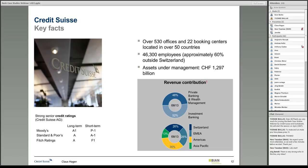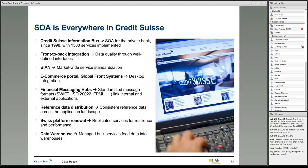We started quite early in adopting service-oriented architecture. The first initiative that tried to apply service-oriented architecture was called the Credit Suisse Information Bus and was started in 1998, so exactly 15 years ago, and was mainly focusing on the Swiss wealth management application platform, where still today we have about 1,300 services which are in production and where basically the whole Swiss platform uses this service layer to communicate between all the different applications.